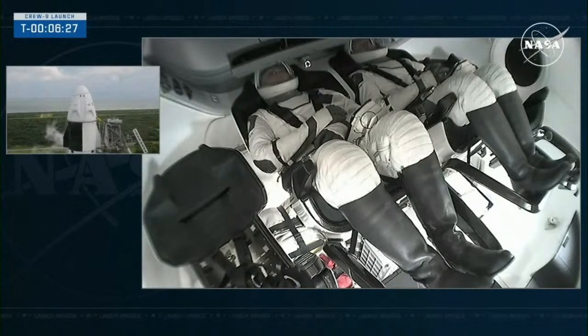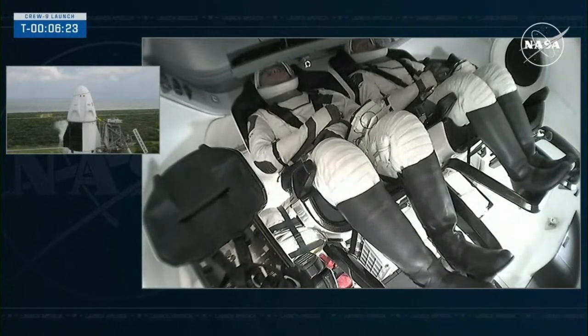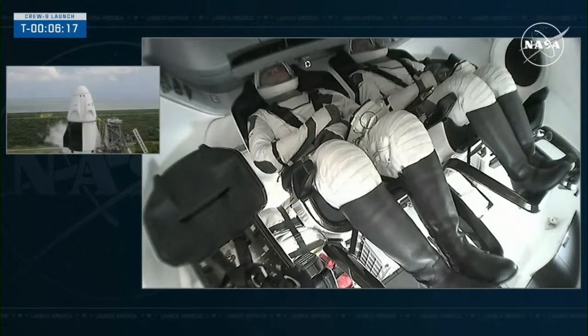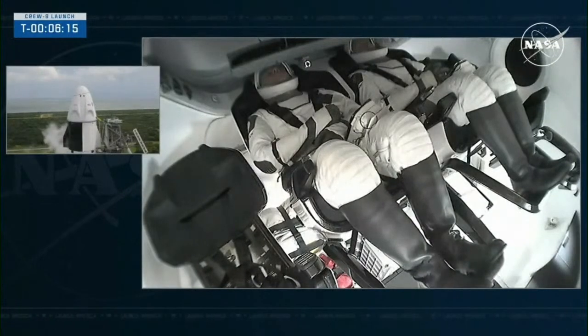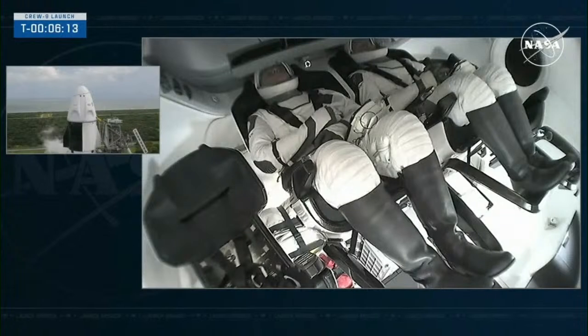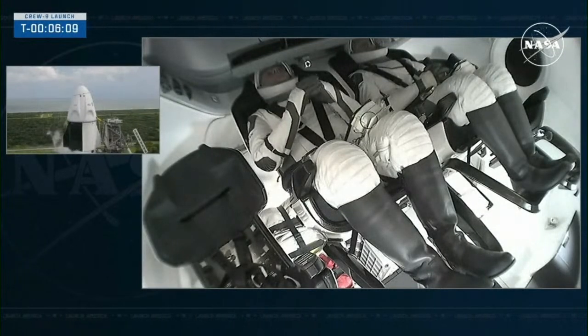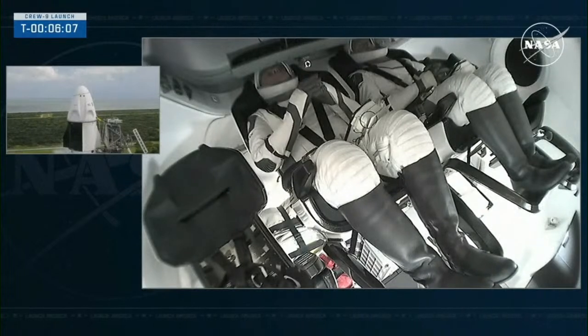The next thing we're listening in for is the confirmation that RP1 load has been completed on board Stage 1. RP1 is that densified kerosene or rocket fuel that propels the crew into orbit. We are waiting to hear that it is fully loaded onto the rocket, and the second stage loading was completed earlier. So we're still loading liquid oxygen as well on the first and second stages.